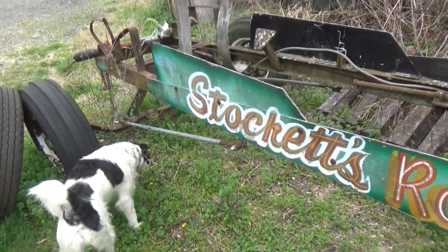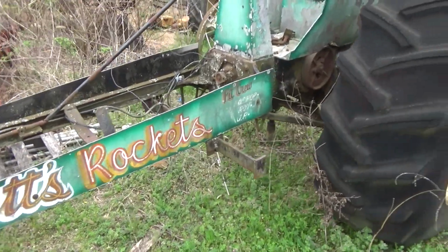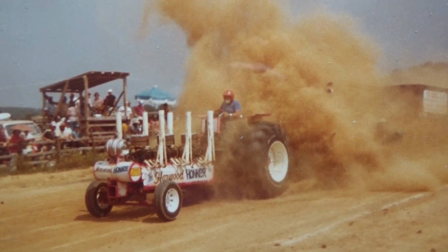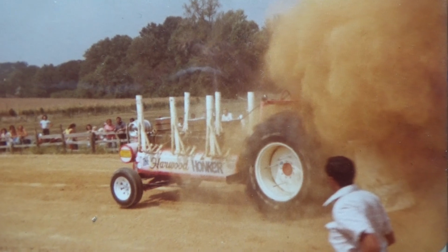But they pulled it for a year or two, and then Sonny Owens built the Hardwood Honker, which had 3 460s on it in a row, inline, crank to crank. And then he updated it a year or so later, he put 4 in there, 2 side by side, and then 2 crank to crank at the front. But it was kind of too front heavy, and he could never get the weight transfer to the back with all 4 engines on there. If I'd been him, I would have just made my drawbar longer. That's the way to get the front end up, get the weight transfer back there. But he never did that.